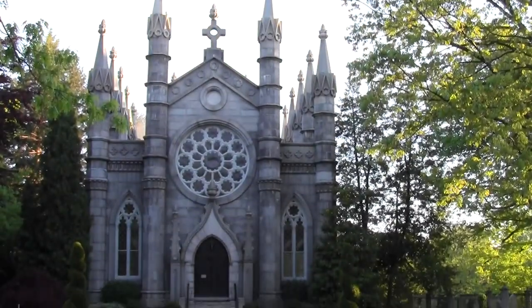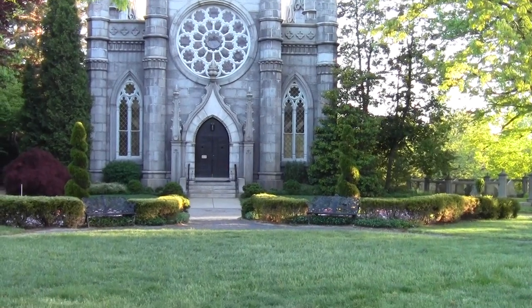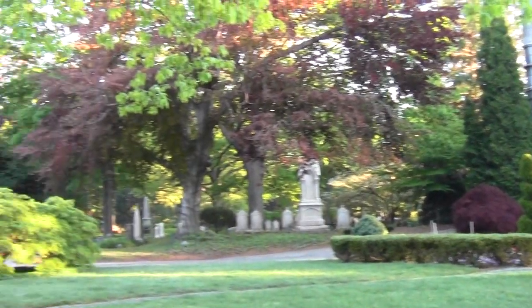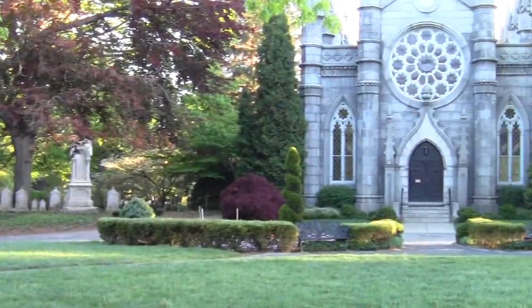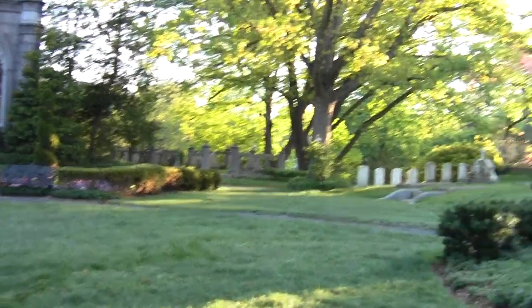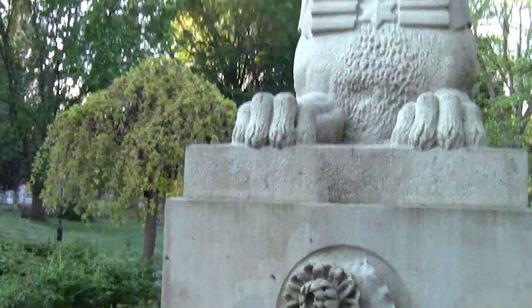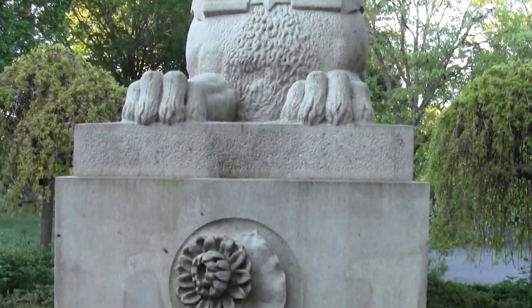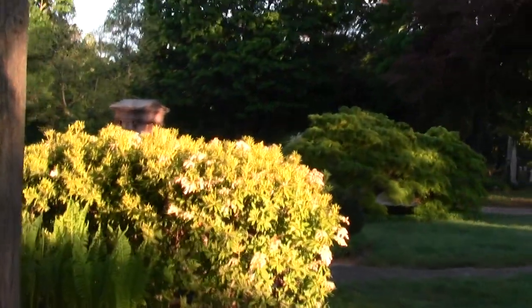Here's the finialed front of the Mount Auburn Chapel at dawn's earliest light. Note the topiaries. And here we have our very own weird sphinx. More on our sphinx in a sec.